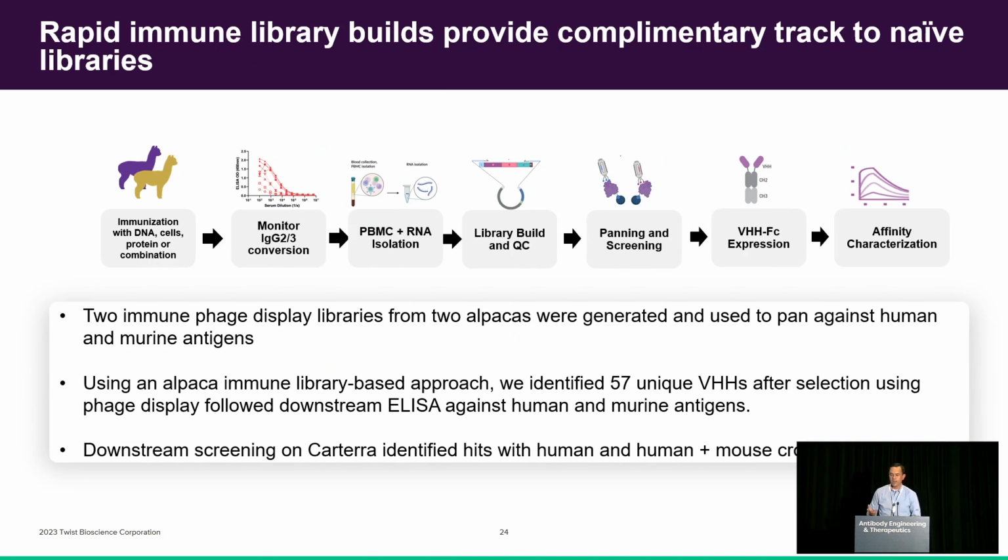So just to build on that process, we can oftentimes build these immune libraries in tandem with our single B-cell cloning workflow that I talked about before. A lot of our customers love to use immune libraries as maybe a backup to a beacon campaign. And because we can collect extra blood from the alpaca immunization, this enables us to potentially do a combined approach where we do both single B-cell cloning as well as immune library.